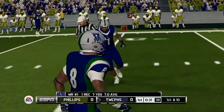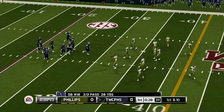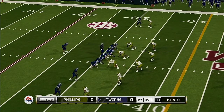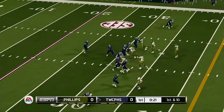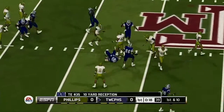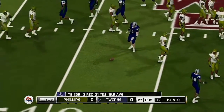Short throws like this are very effective because they tend to wear down the defense over the course of a game, especially when they get you a first down and keep the offense on the field. It was a great read by the quarterback there to take the snap and throw it quickly to get the first. Fires quickly to the tight end. And they make the stop around the 42-yard line.